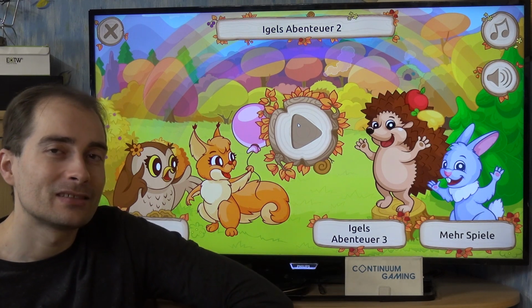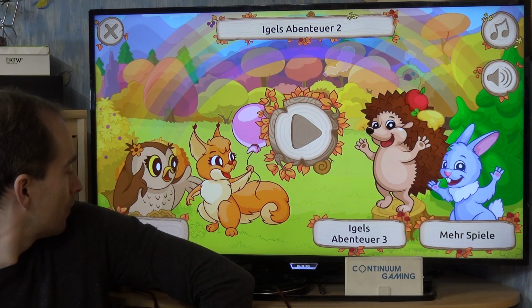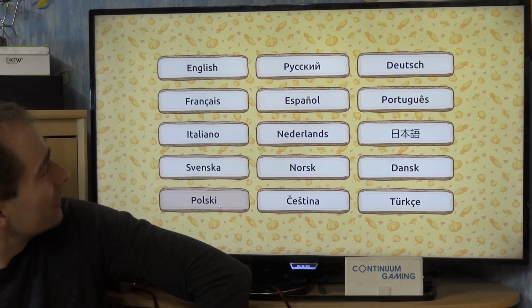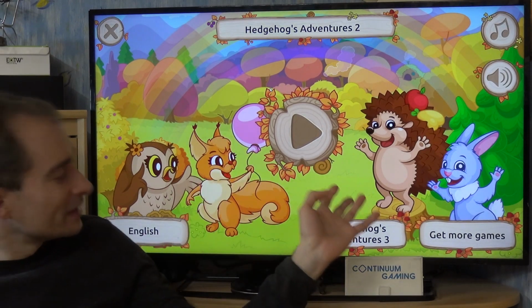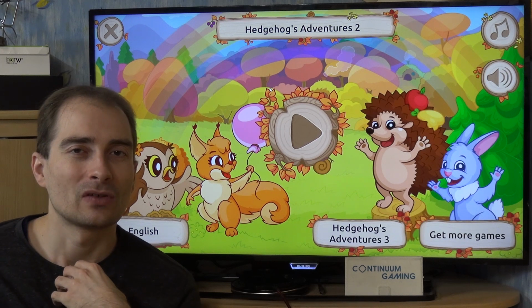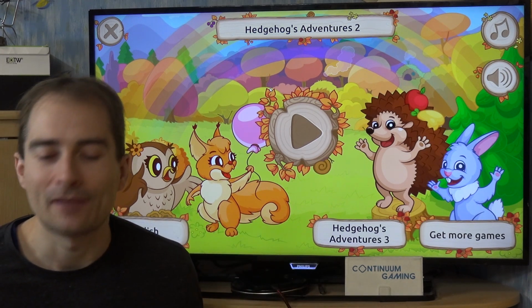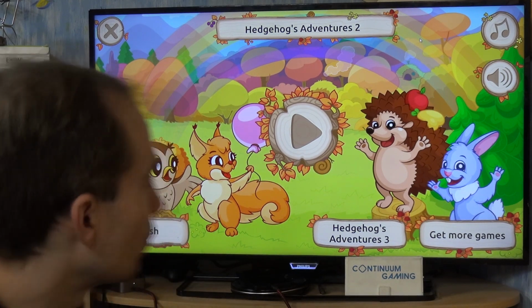This is just a German version of it, but we can switch this to, for instance, English. And now you see the right one. That is just because my smartphone is of course set to German, so if you want to have another language, just use it for that and it should work.